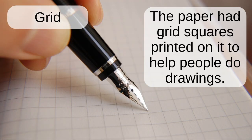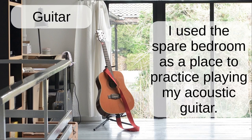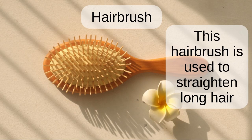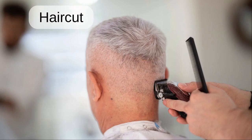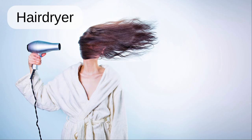Grid. The paper had grid squares printed on it to help people do drawings. Guitar. I used the spare bedroom as a place to practice playing my acoustic guitar. Hairbrush. This hairbrush is used to straighten long hair. Haircut. The man went to the barber to get a haircut.